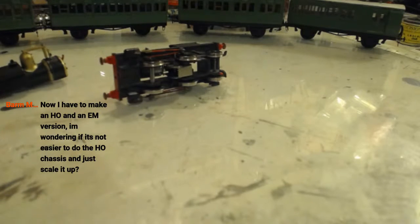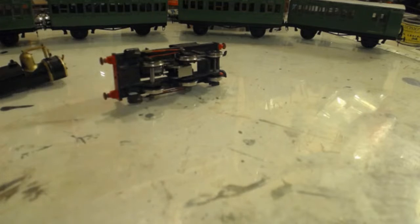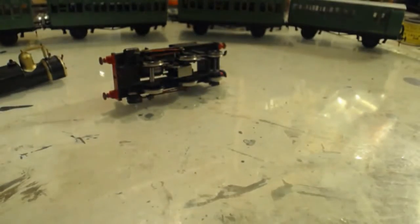Now I have to make an HO and an EM version. I'm wondering if it's easier to do the HO chassis and just scale it up. It probably is, you know. It probably is. Hydration is important, everyone.